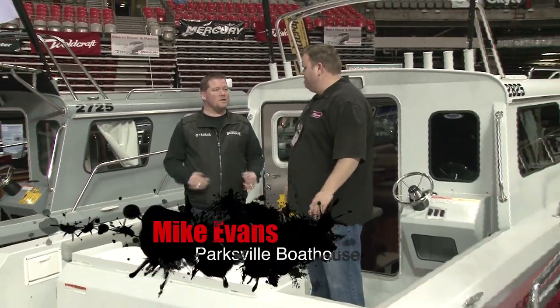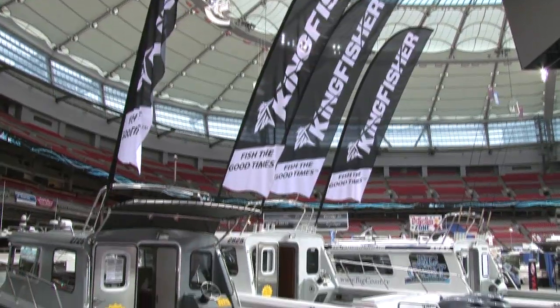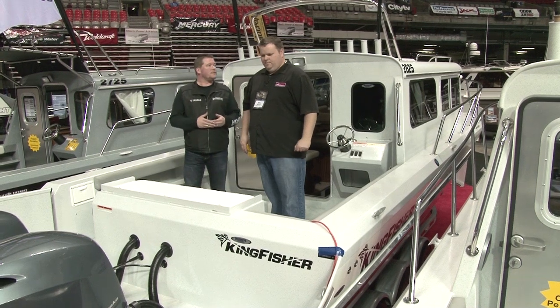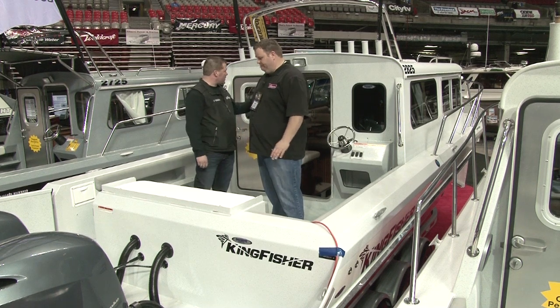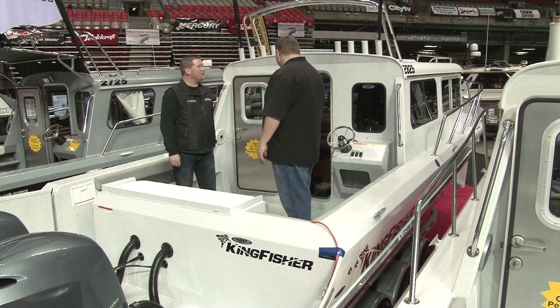Let's talk a little bit about the Kingfisher lineup, shall we? The Kingfisher lineup, they brought in some new models this year. They're starting at 22 feet, then 24, 25, 27, 28, 30, and 33. The 33 is the biggest. And this particular model we're on right now is the 28-25 Destination. It's got an extreme amount of woodwork interior. Beautiful. They brought this out last year, kind of giving it the yachty feeling, with the nice fishing back deck.